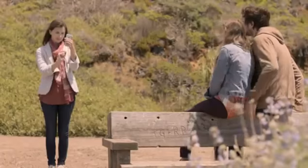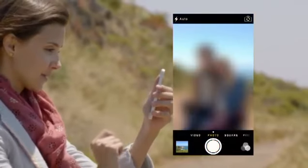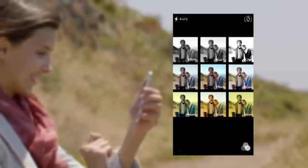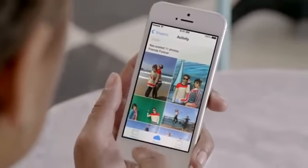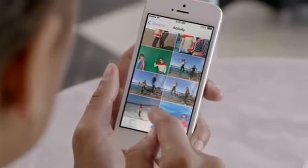The new Camera app introduces a new level of ease and versatility. Now you can just swipe between modes, from video to still to square, while using a new palette of filters. Your iPhone knows the time and location for each of your photos. The Photos app uses this information to intelligently organize your pictures by clustering them into moments and collections. And now, with iCloud photo sharing, friends and family can contribute their own photos and videos to your shared albums.